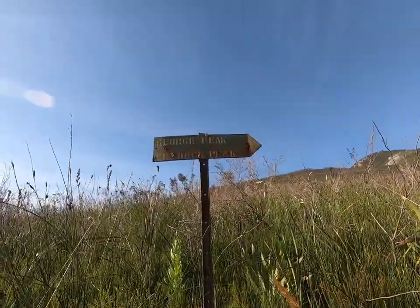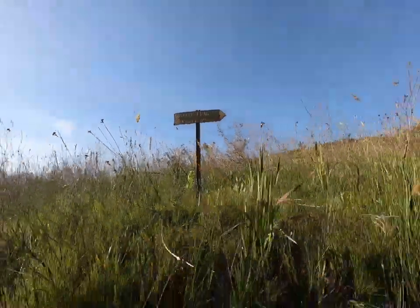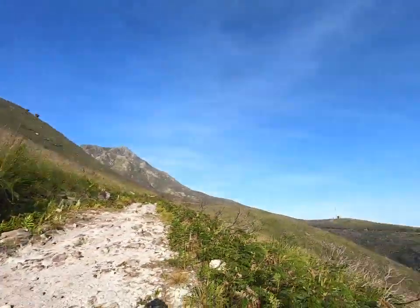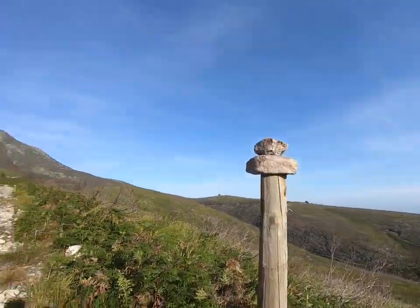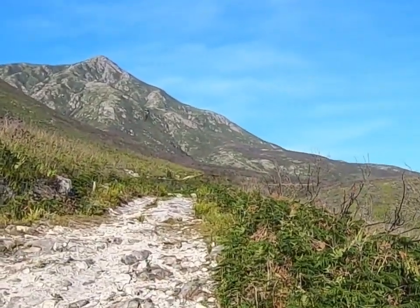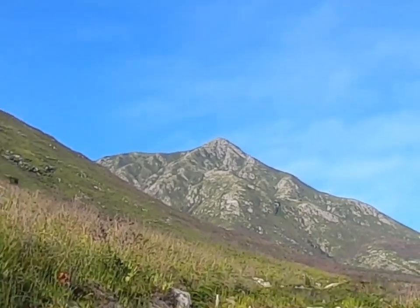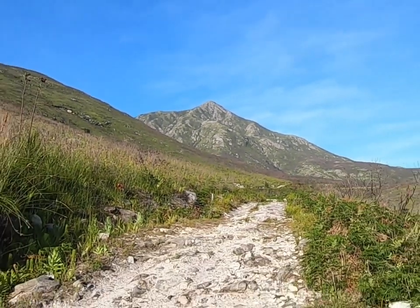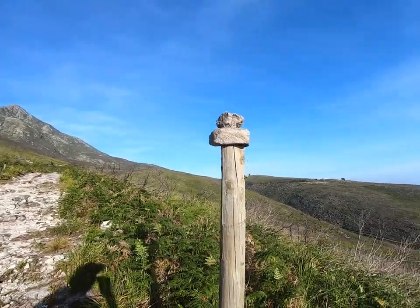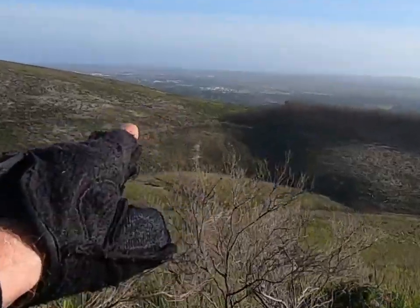George Peak, Craddock Peak. So the idea is that you come up this road, past this pole with the double rock, and then turn to the right hand side to go up to George Peak. Hey, look, there it is. So on your way back, don't miss this marker, and then go down to the pylon.